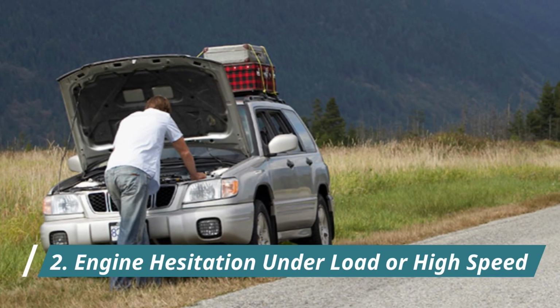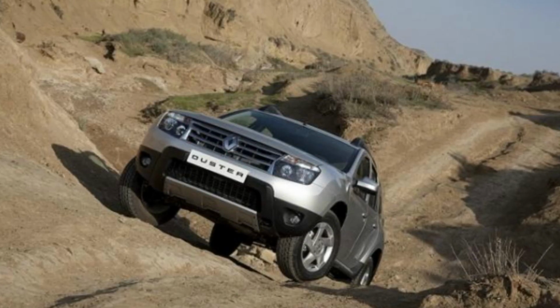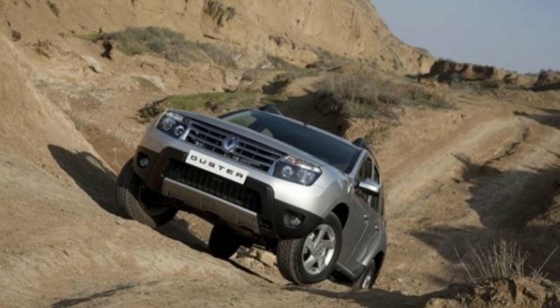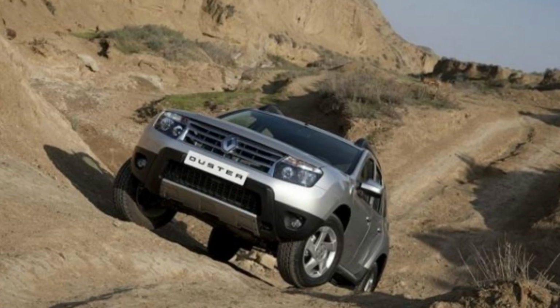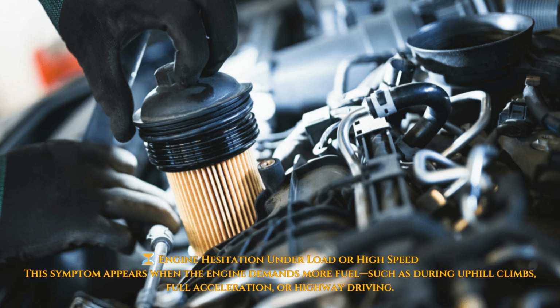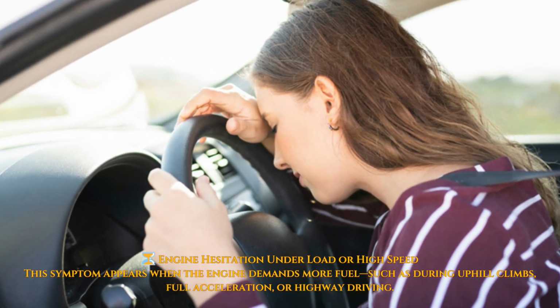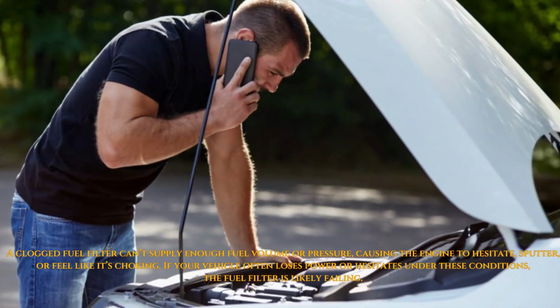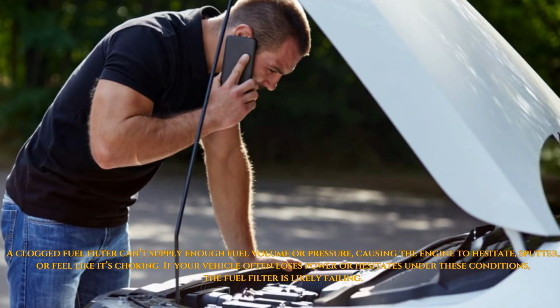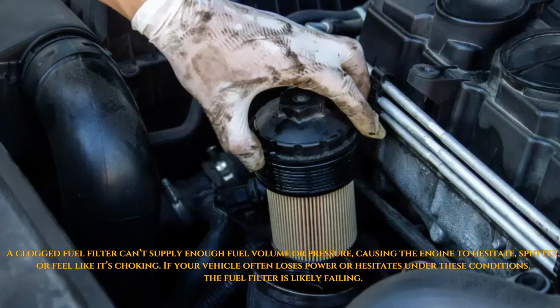Number 2. Engine hesitation under load or high speed. This symptom appears when the engine demands more fuel, such as during uphill climbs, full acceleration, or highway speeds. A clogged filter cannot supply the necessary volume or pressure of fuel, causing the engine to hesitate, stutter, or feel like it's choking. If your vehicle consistently loses power or hesitates during these high-demand situations, the fuel filter is likely failing to keep up with the engine's needs.